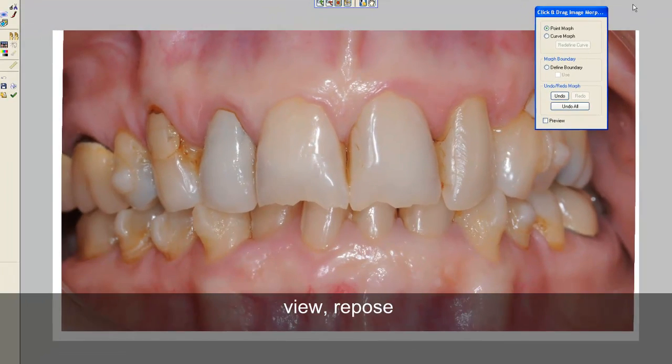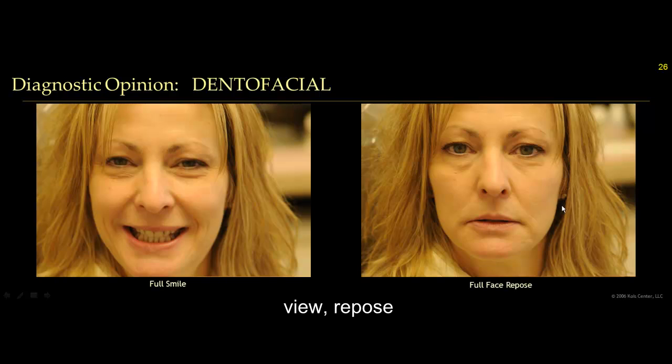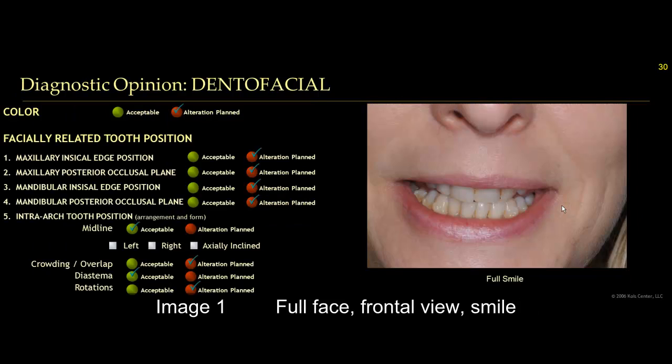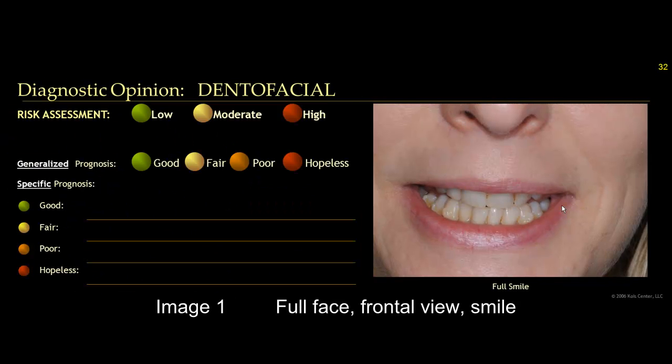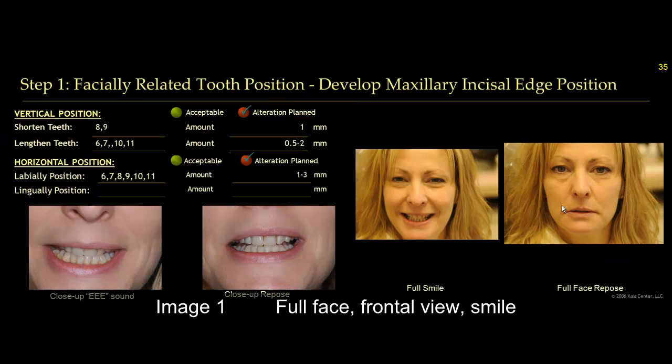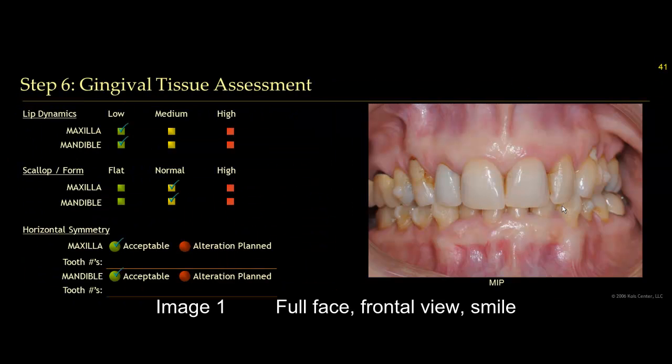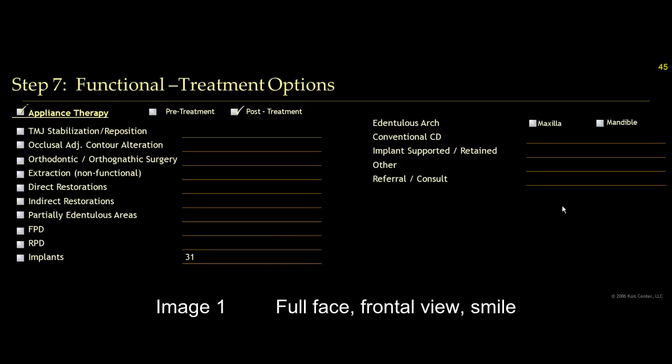But again, it's because I didn't have that knowledge before. I didn't take any occlusion courses in the past, so I took this case. We planned with my technician. We did the wax up, but let me show you what my mistakes were when I did the wax up on this patient.